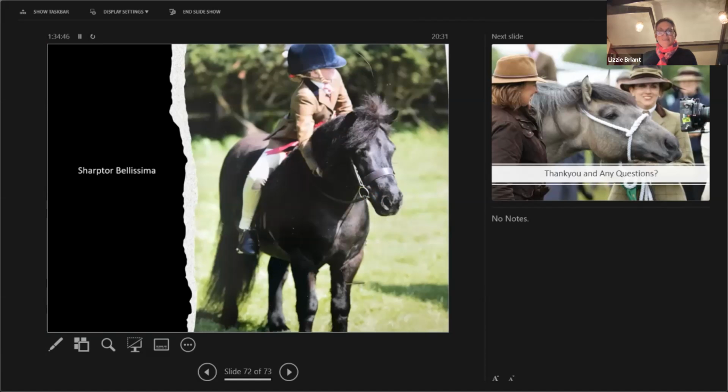So Sharptail Bellissima, I judged her a lot, and the moment I saw this Shetland, I fell in love with her. Beautiful eyes, star quality, such charisma, and I absolutely fell in love with her. I judged the Royal International with Matthew Lawrence, and we had her to win, and I approached her owner and breeder and said, if ever you want to sell her, please let me know, because Freddie was then 3.